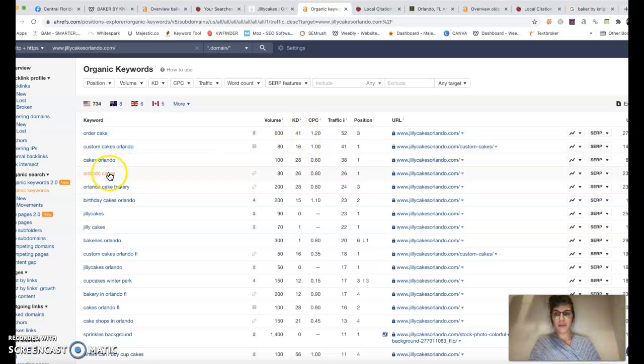Cakes Orlando gets 100 searches per month, and they're in that top position. So it just gives you some understanding of what it would look like if your business was ranked in the top position for these keywords, the potential clients and business you could be getting.